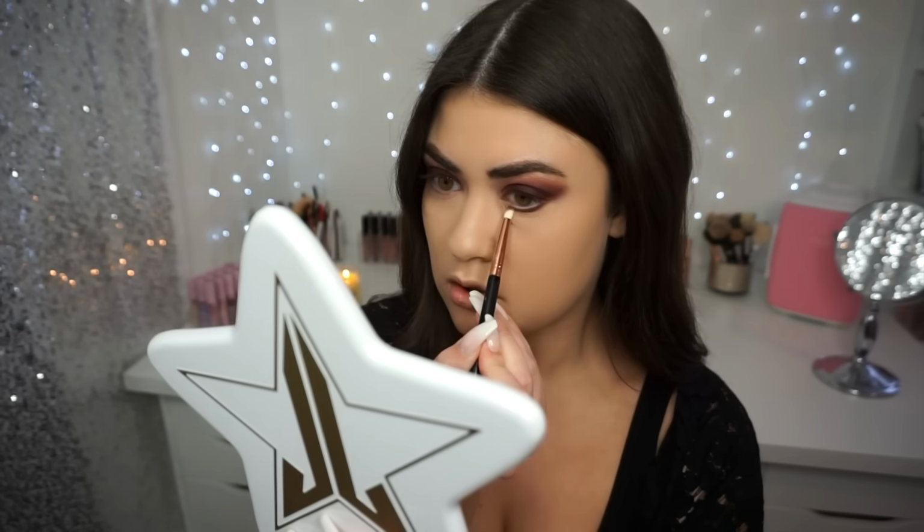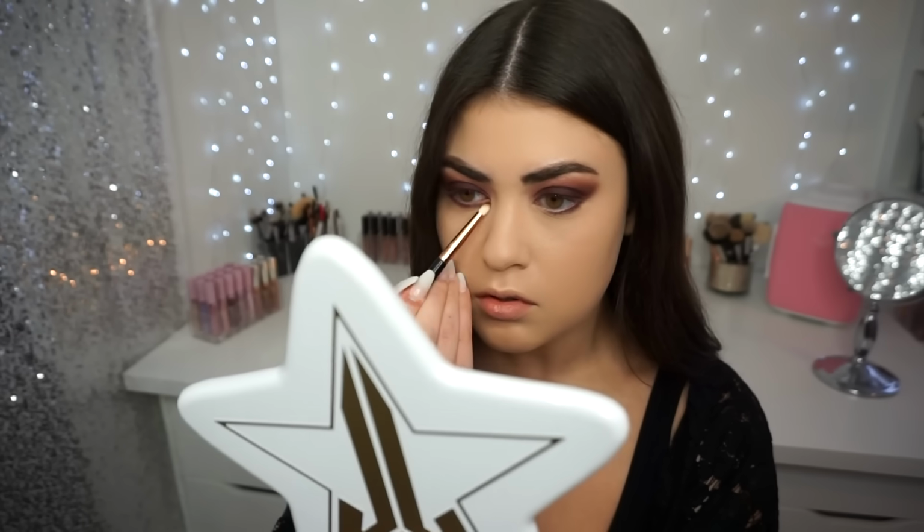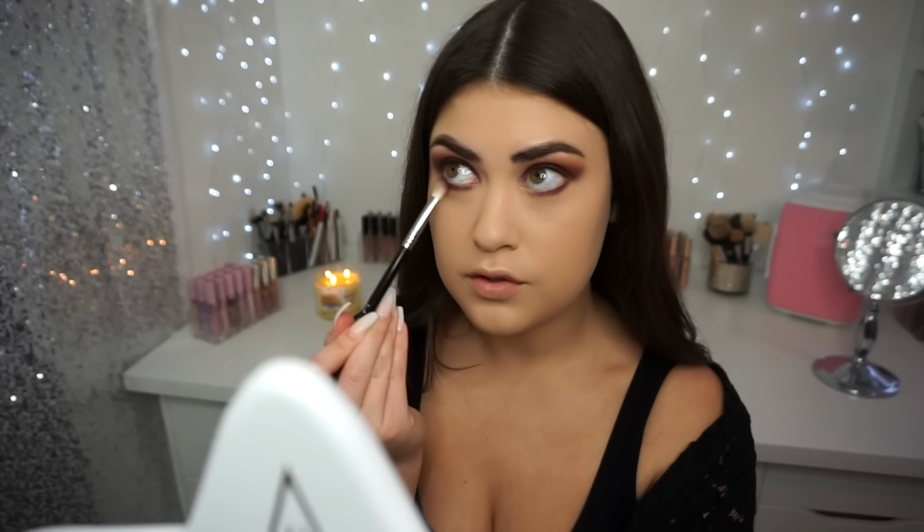So taking a pencil brush, I'm going to go into that matte maroon shade and I'm going to drag this along both of my lower lash lines. And I'm going to take my blending brush and just gently smoke that out. And I'm actually really loving the blend and I'm loving the colors of this look so far.